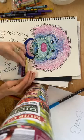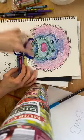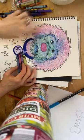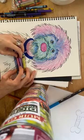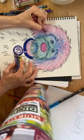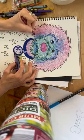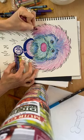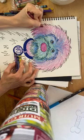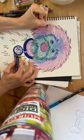Okay, so now I'm going to change colors. I'm going to start to add a little bit more dimension now that I've got it in the face. I'm going to do the ears, so I'm going to switch to a pink. And I'm going to start where I left off with the blue, and I'm just going to go around and give it a little bit of an oomph here.